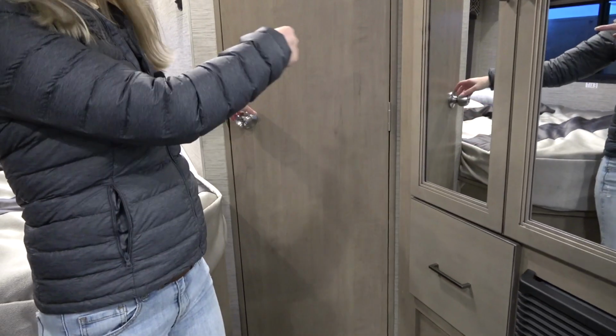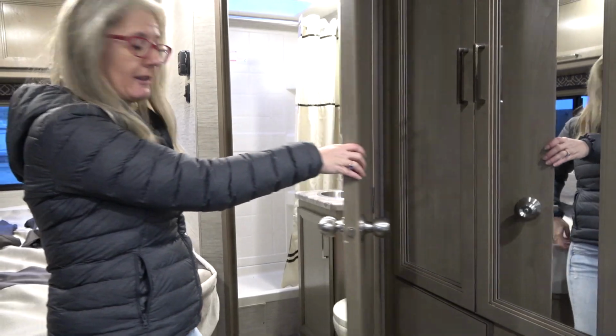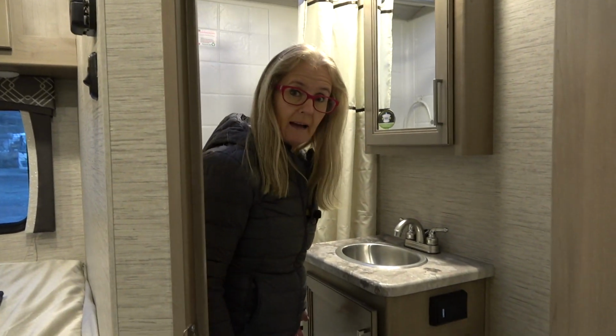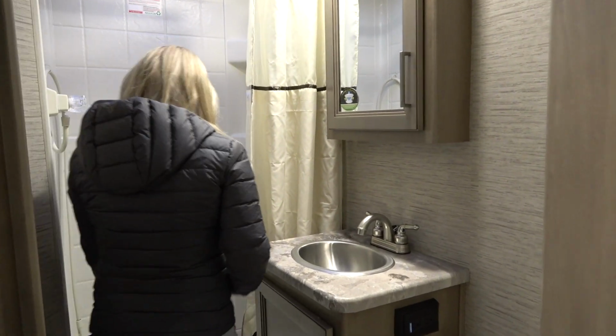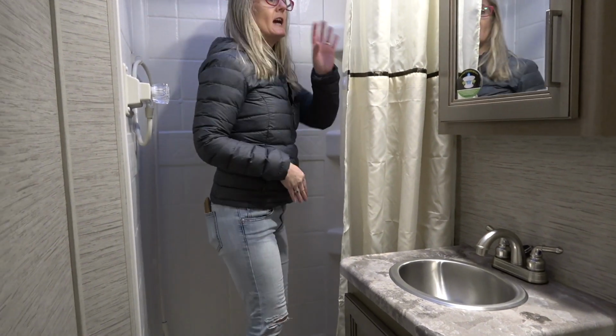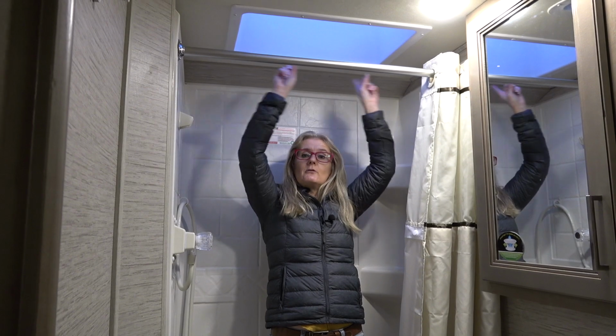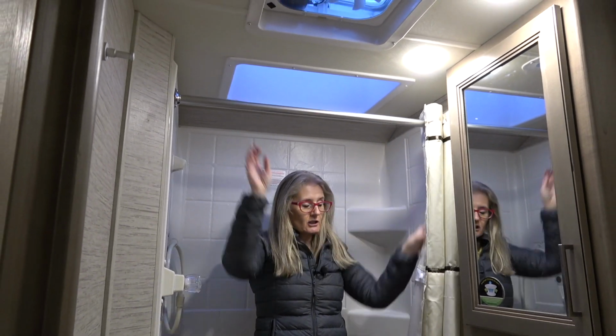And then moving back is a corner bath. Come on in. Now this is a pretty decent sized bath for a rig this size. You step up into the shower. That's how big that is up there. You do get the skylight. You get a nice shower curtain.